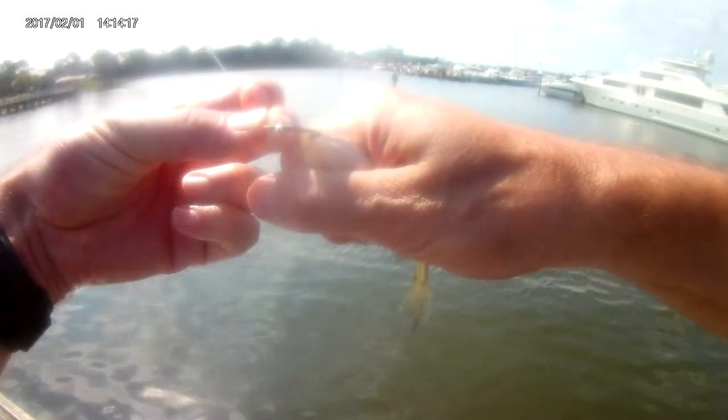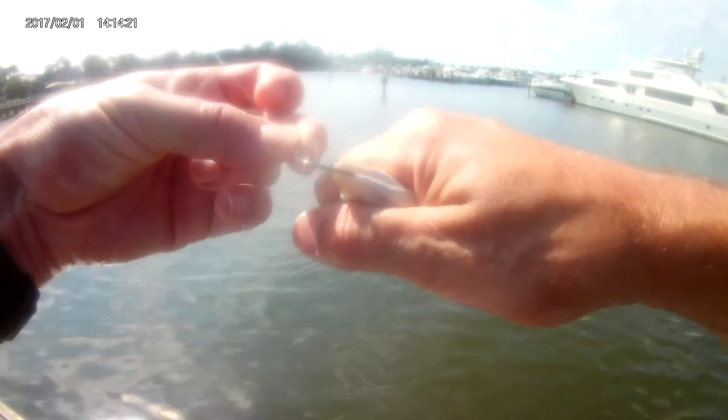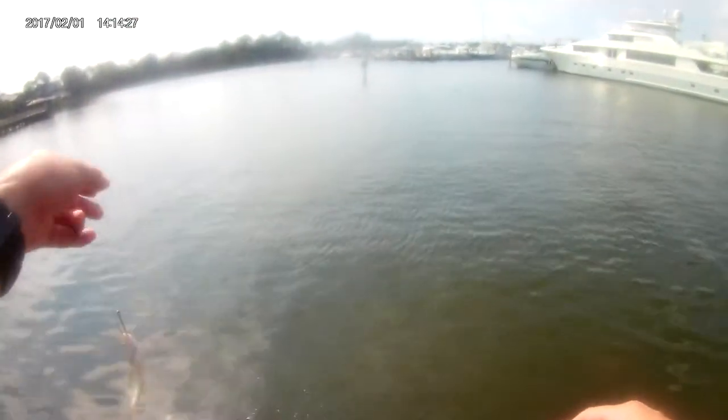There's my 7-aught hook. And this is just a bass hook. This isn't even like a circle hook. This is just a regular old wide gap bass hook.